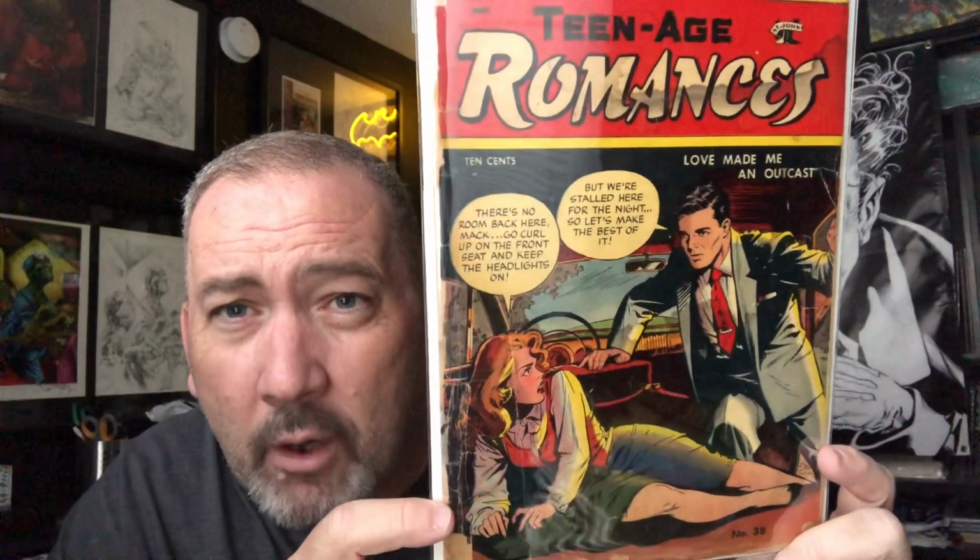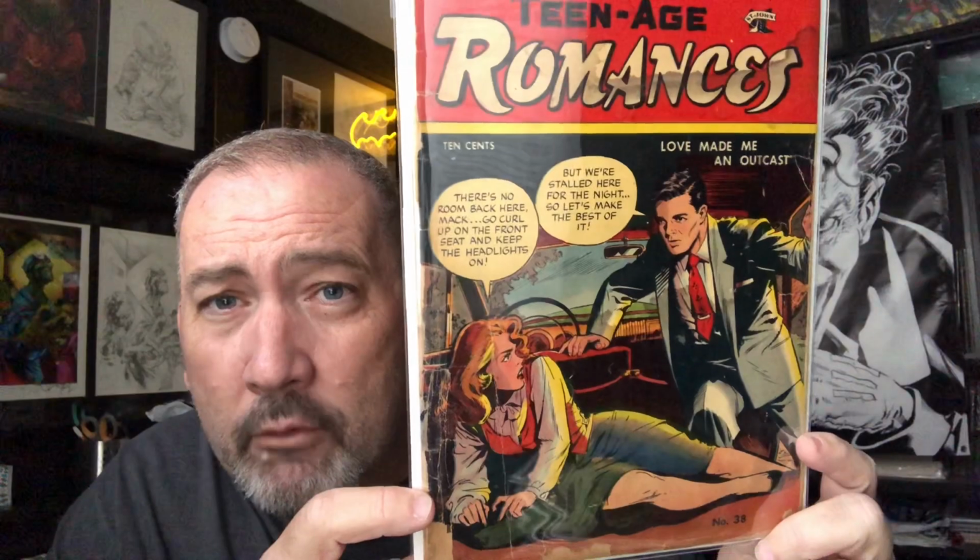This is what is considered a pseudo rape cover, or a suggestive cover, like it states in the Overstreet. She's saying, "There's no room back here, Mac. Go curl up in the front seat and keep the headlights on." But we're stalled here for the night, so let's make the best of it. And someone's going into the back seat to get himself a little bit of that young lady. So there was that again.